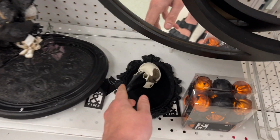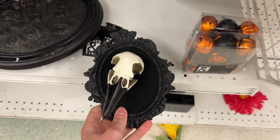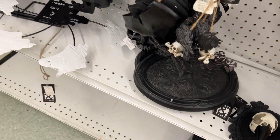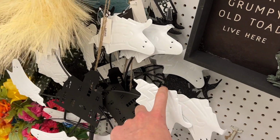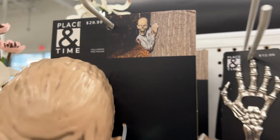A few of these items, I couldn't tell if they were from the witchy line or from the actual Halloween line. There was this vulture head that seemed crooked. I don't know if it is supposed to be like that, along with these eyes that I've seen in past years. This was this year's version of the ghost windmill. Not as cute as the original one, but I do like it.